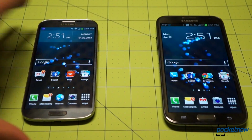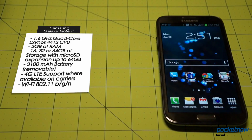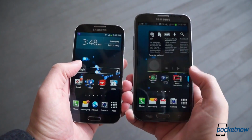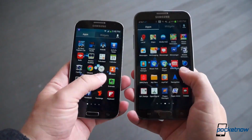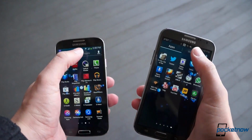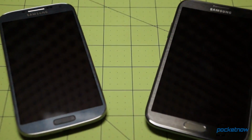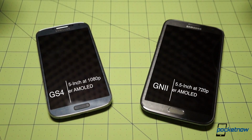Both devices are offered in multiple storage options with microSD expansion, and both feature removable batteries. But the Note 2's 3100 mAh pack is 500 mAh larger than the Galaxy S4's. The biggest factor driving the Note 2's beefier dimensions is the Super AMOLED display, which at 5.5 inches is a full half-inch larger diagonally than the Galaxy S4's. It's also lower in resolution at 720p, putting out a pixel density of 267 ppi.